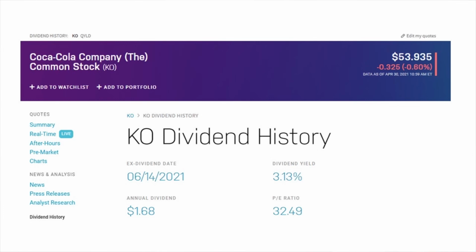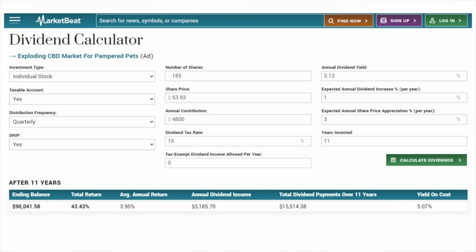All right, so here you can see Coca-Cola Company, ticker KO, with their dividend history from the NASDAQ page, okay? They have an annual dividend of $1.68, but their dividend yield is 3.13. Now, normally I'd say that's great, and I would want to hold them in my long-term dividend portfolio. However, when I went over to MarketBeat and I put it into the dividend calculator, I said it's an individual stock, it's going to be distributed frequency of quarterly, because that's what KO uses.